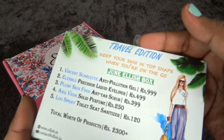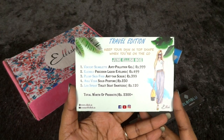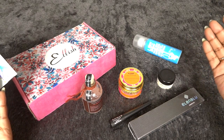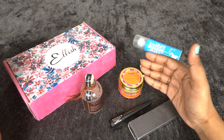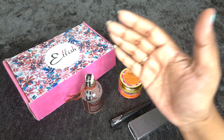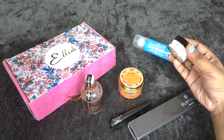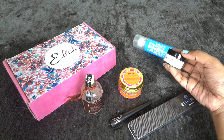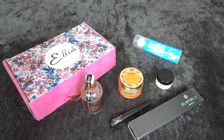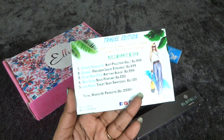And finally, this is our info card. The theme this month is travel edition, which is very appropriate because we have a toilet seat sanitizer. We have an anti-tan because we usually get tan during trips and traveling. We have an anti-pollution product which is also very essential for traveling, and we cannot carry perfumes during travels or trips, so we have to have a solid perfume to carry with us during our trips. So I think very well curated as per the theme this month.